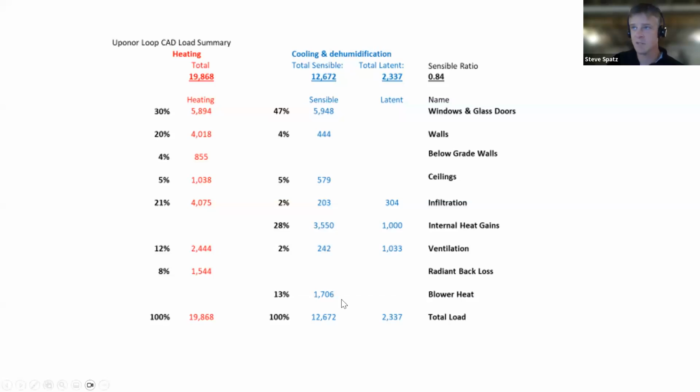And this is just another example of the same thing. It shows the number of annual BTUs going to different components of the building, and the percentages of how they break out. Windows, walls, and infiltration are the primary ones that have the biggest impact on the loads for the building. So this is just another way of showing that data from the page before.